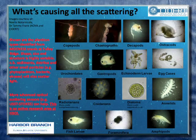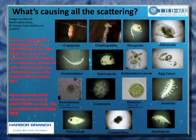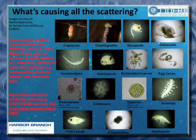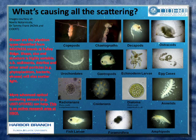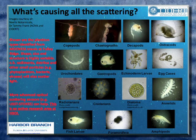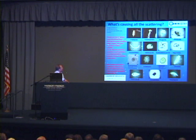And these are some of the critters that they found, right from baby fish and different egg cases. These guys are mainly zooplankton. Certainly diatoms are phytoplankton. I think this radiolarian is a phytoplankton, and these are microscope images. So these things are small, probably ranging from single to tens of microns to a couple of millimeters, and they scatter light.